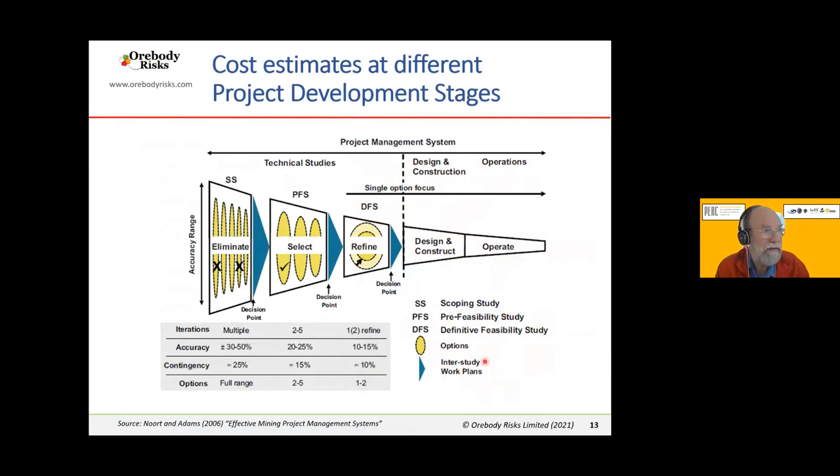And this is summarizing again the study stages, but it illustrates the way in which the confidence in the estimates of costs increases as you go through the study stages, with this spread in the y-axis indicating the accuracy range. So at the scoping study, you've got quite a wide range of uncertainty associated with the estimates. And then at the feasibility study, you're trying to get a more precise estimate. And these arrows are indicating key decision points in the progress of the project.